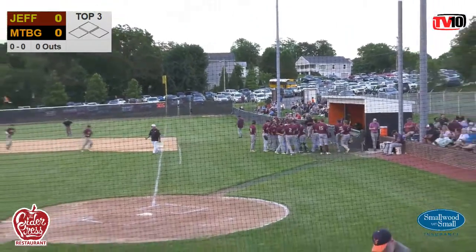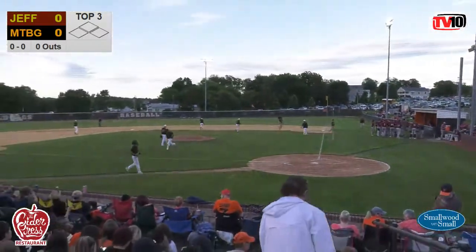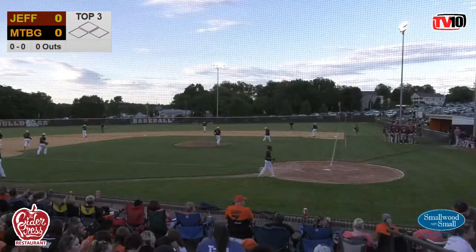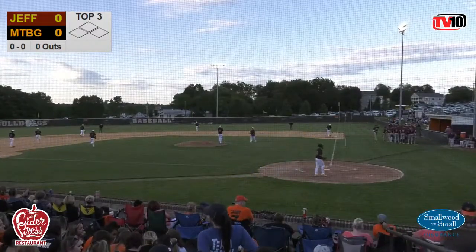They've left 3 through their first 2 at-bats and 2 in scoring position. We are through 2 complete. It remains Jefferson nothing and Martinsburg nothing.